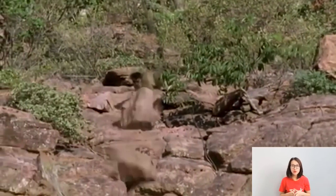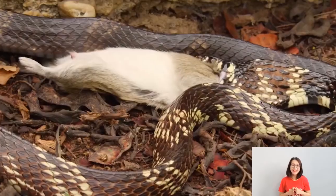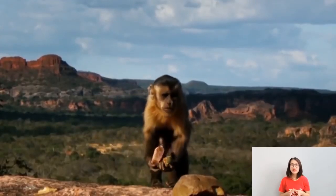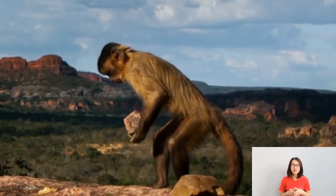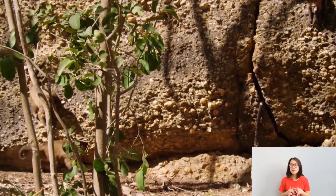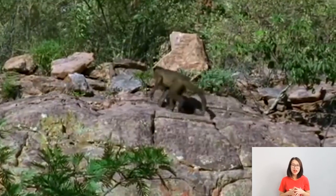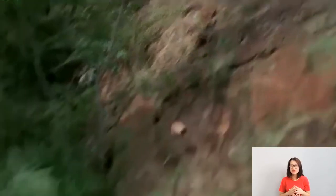When the snake had swallowed the head of the mouse, suddenly a hero monkey appeared to save the poor mouse. Understanding the snake's abilities, the intelligent monkey did not attack immediately, but slowly moved forward to try to grab the tail of the little mouse and pull it out of the snake's mouth. Seeing that, the monkey's teammates also took stones to throw at the snake's body.